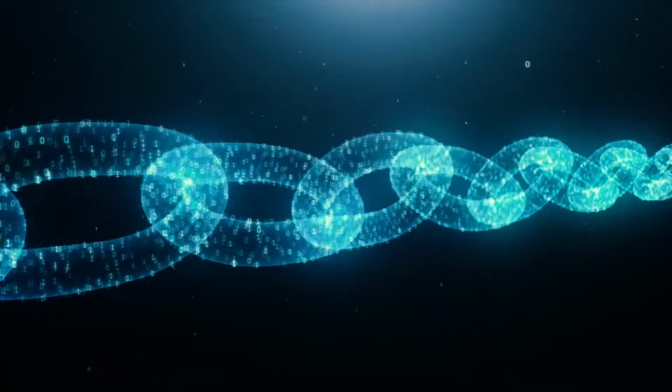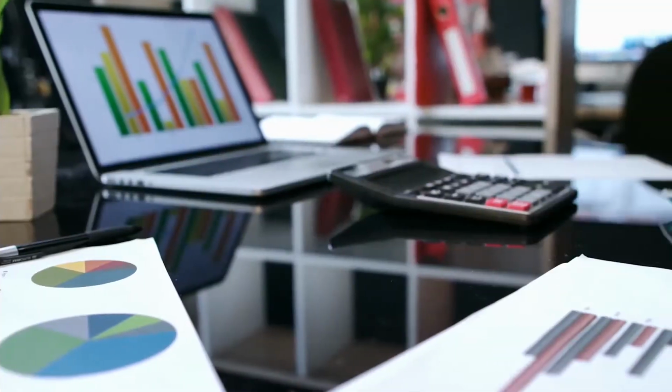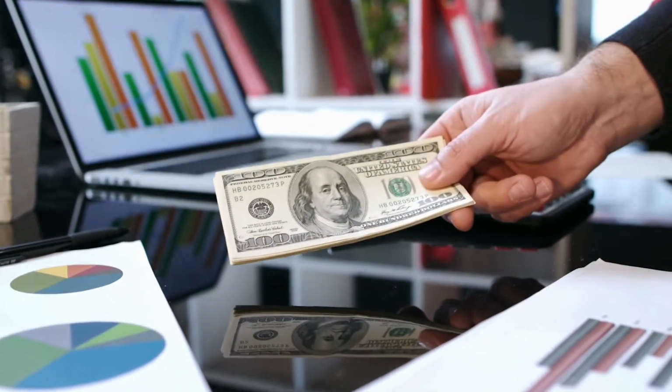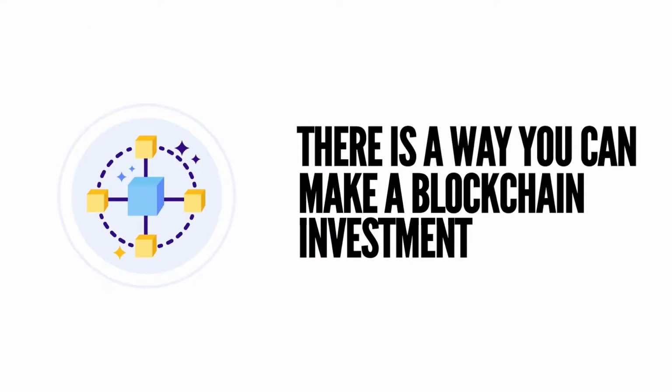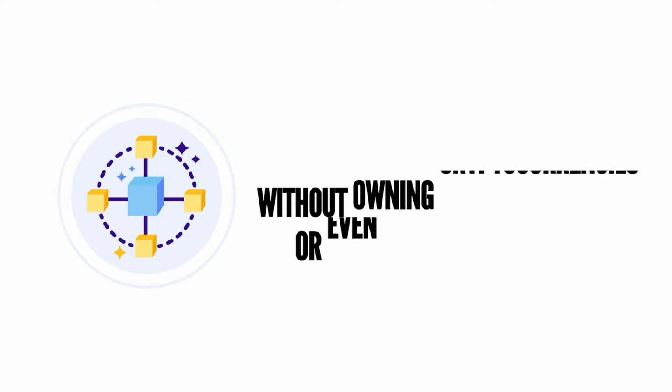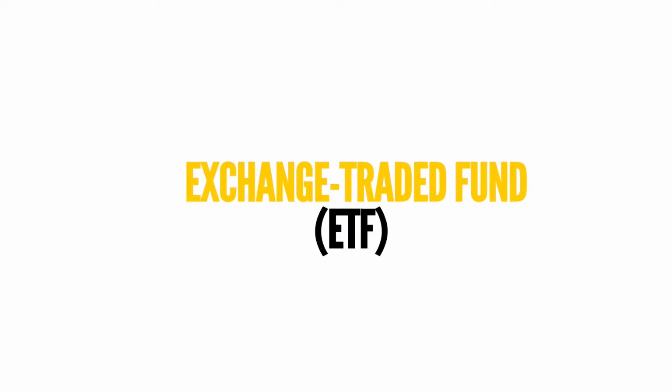You have probably heard the term blockchain, even if you don't know exactly what it means. It has become a worldwide craze, prompting large investors to pour money into any company or project. Fortunately, there is a way you can make a blockchain investment without owning cryptocurrencies or even a blockchain stock. You can do this by buying something called a Blockchain Exchange Traded Fund, or ETF.